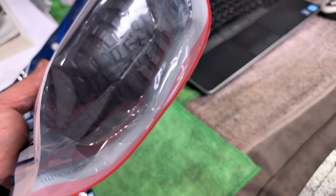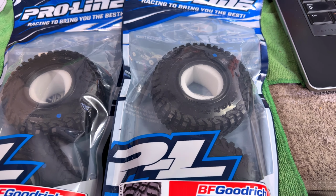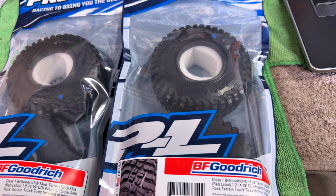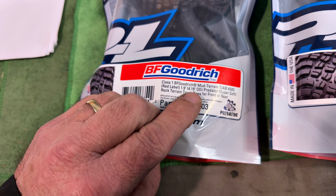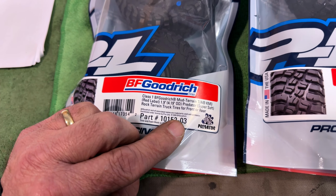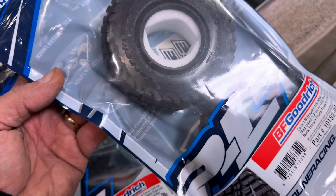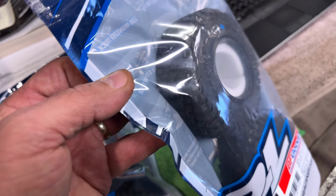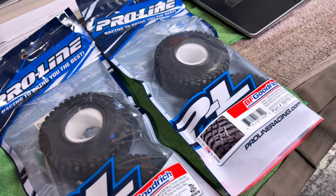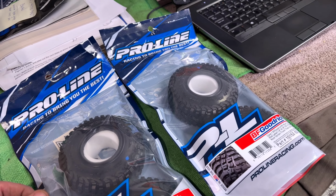I don't initially have any aspirations to do Class 1 scale competitions, but yeah, it says right on there, 1.9 outside diameter. Oh man. Yep, Class 1. So they've come up with a size that for 1/10 scale, they call it 1/10 scale, that this size tire is real to life. Scale 1 is, everything is very real. Like those 2.2s on a high trail would definitely not be scale.